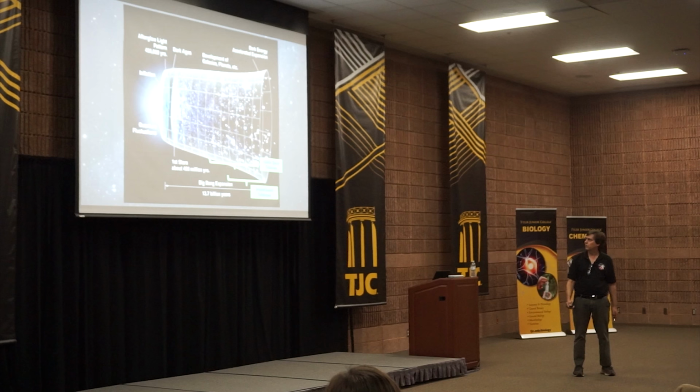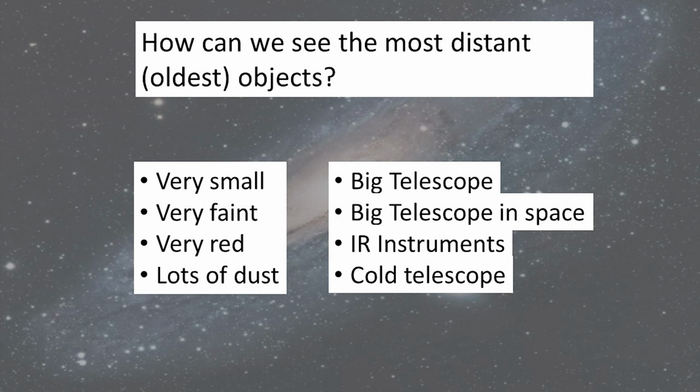So what do we need? We want to see very, very small things because they're far away. They're very faint because of the very same reason. They're red because they're moving away. And plus, a lot of times when you're looking through space, you have dust. Now, not dust that looks like the stuff that you have in the carpet or under your bed, but more like particles floating around in space. And the visible light tends to be absorbed by that, but the infrared light gets diffracted around it. So we can see through the dust when it's in the infrared.